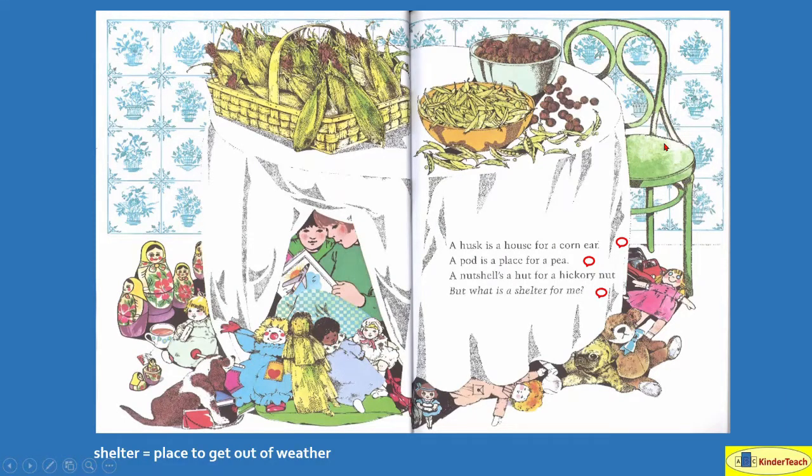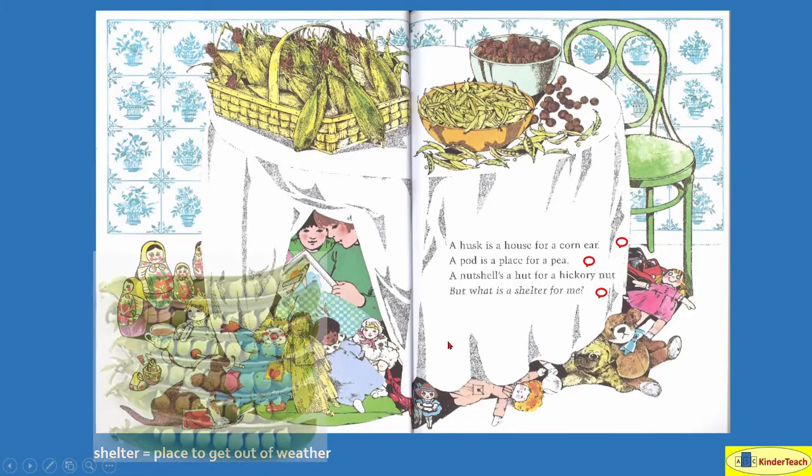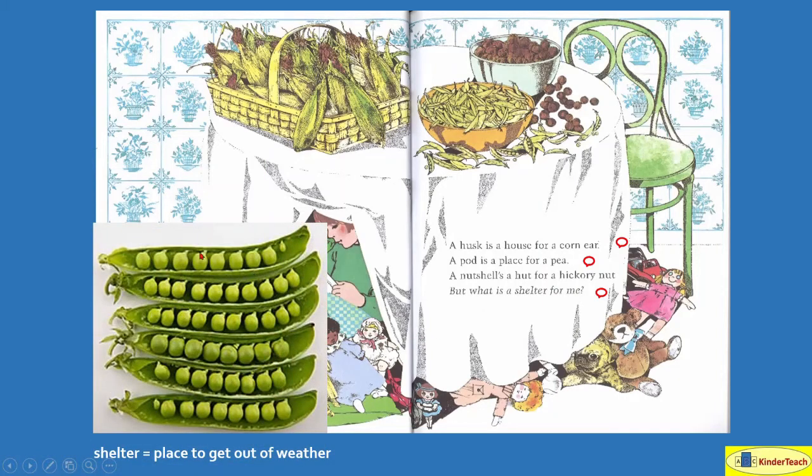A husk is a house for a corn ear. A pod is a place for a pea. A nutshell's a hut, or like a house, for a hickory nut. But what is a shelter for me? A shelter is kind of a place where you go to get out of the weather. And here is a piece of corn. This is an ear of corn. What's around it is the husk. These are peas, and what's around it is a pod. So you'll see it, and then you open it up, and then you'll see all these little peas that you could eat.